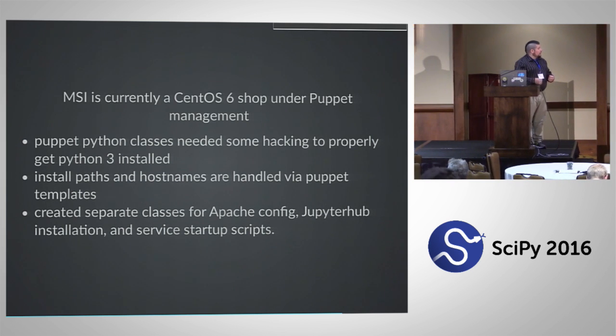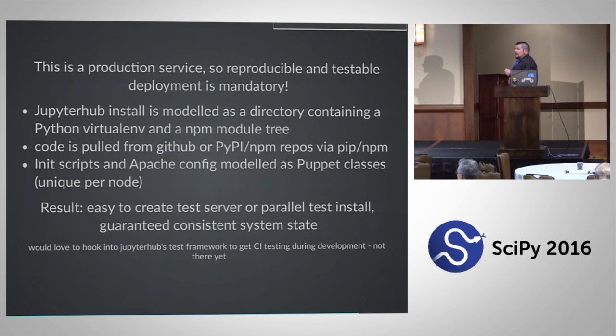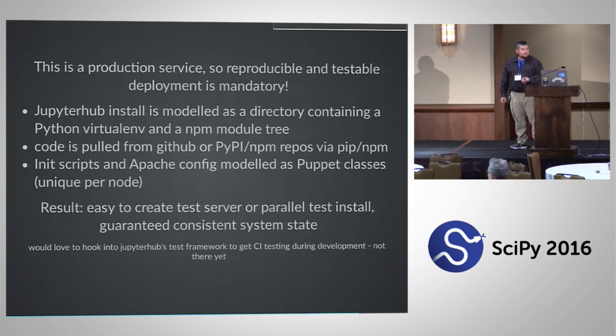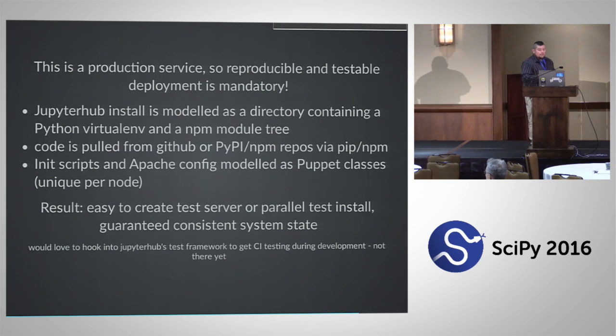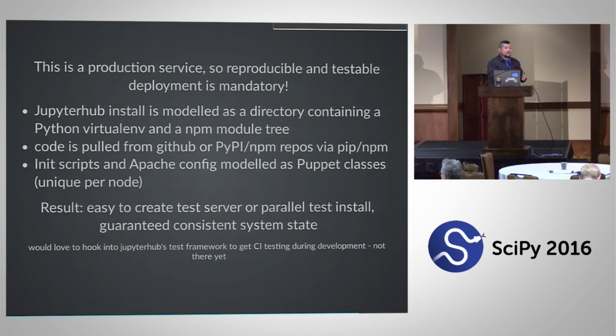And because this is a production service, having a reproducible and testable environment is mandatory. So by pulling in code fresh each time, we're ensuring that we're deploying a clean environment. We tag which commit we want, so we should get an identical environment each time until we change the tagged commit. And as a result, we can easily create a test server just by throwing these classes on a new VM, or a parallel test install by instantiating our install directory on a new path, and get a guaranteed consistent state.